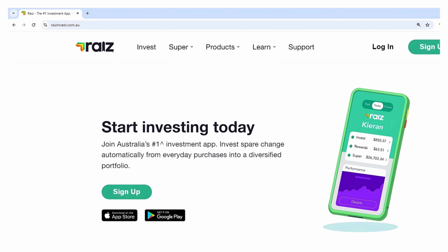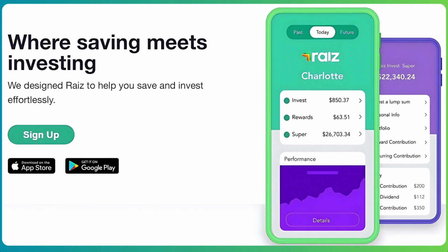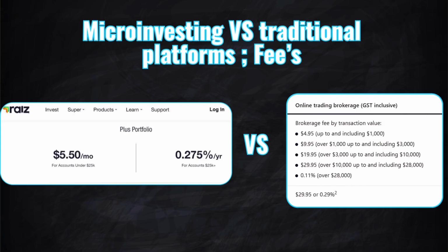With Raiz, you can search for Raiz on raizinvest.com.au online, or you can also use your mobile phone. It's very easy either way, whichever one you're more comfortable with. You go ahead, make your account, put your details in, that sort of thing. Now this is just a comparison of the fees. For example, a Raiz account will be $5.50 a month for accounts under $25,000, whereas other brokerage platforms to the right would have a $5 fee per trade. So as you can see, it's much higher.